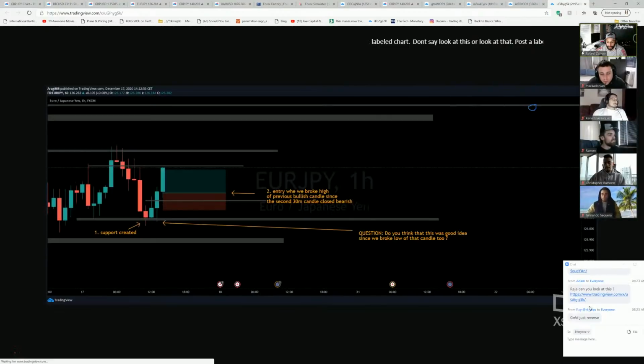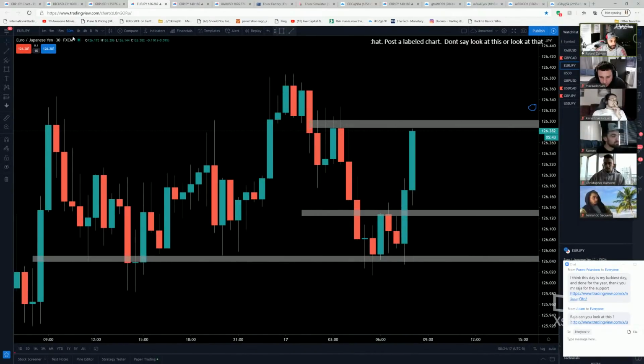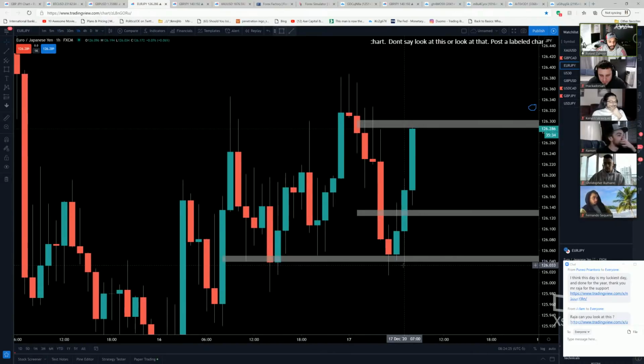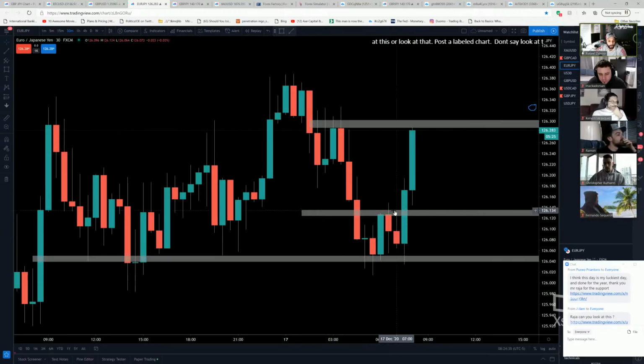All right, let's take a look at this chart over here. This is EJ entry when we broke high of previous bullish candle, second candle bullish. Do you think that this was a good idea since we broke the low of the candle too? At that point, it looked like a good idea, but the way it reversed back in the range basically nullified that. If you look on the 15-minute time frame, this 15-minute candle was the candle that broke below on the 1-hour time frame, right? Since this 15-minute candle closed back in the range, that selling idea was invalid at that point. So then we can confidently say the buys are going to play out if we start breaking above, and it all played out really nice over here.